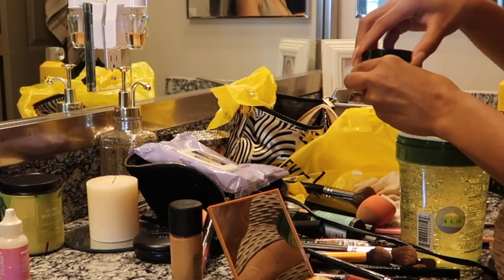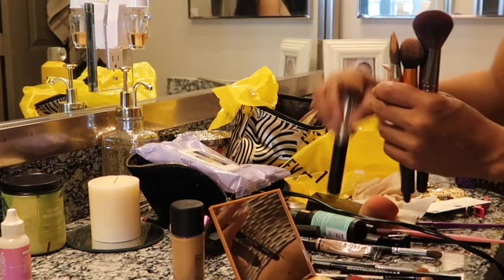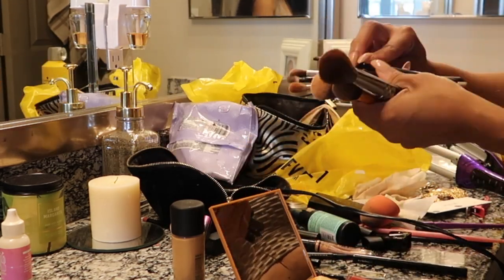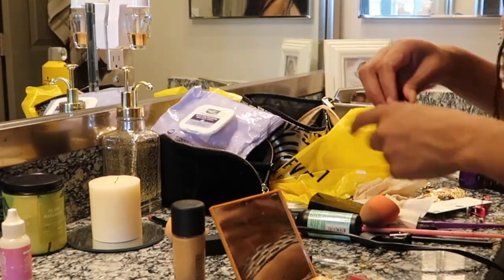Now to the bathroom. So I wear makeup. I'm a lover of makeup. And I think I went two places this week. So normally if I'm rushing, I don't organize my things and put them back immediately. So that is why my bathroom is disarrayed.